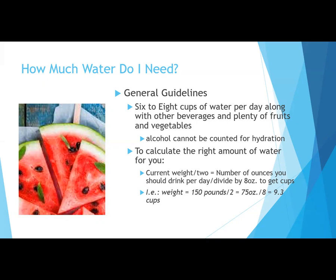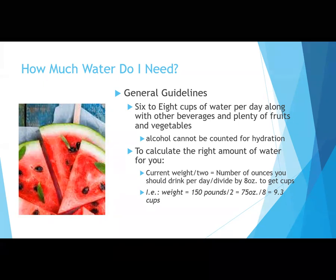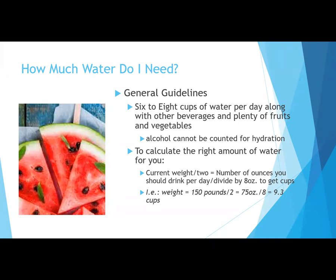So if you actually want to calculate the right amount of water for your body, you would take your current weight, divide that by 2, this is in pounds, and come up with the number of ounces you should drink per day. Divide that by 8 ounces, which is our cup, and that would give you the number of cups that you'd want each day.